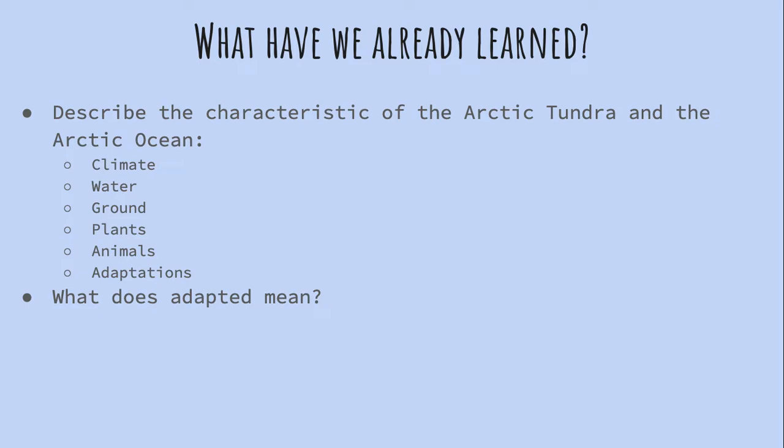What does adapted mean? What does adapted mean, guys? Exactly. Adapted means that something has changed over time to be better prepared or better able to do something.